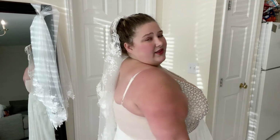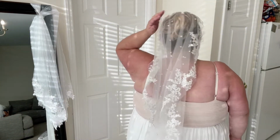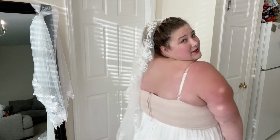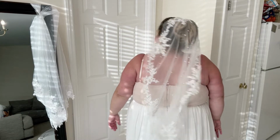I just feel like it sits kind of weird, but if you're going for just leaving it behind your hair, that's actually really pretty behind my hair. I don't know, that's very pretty. So maybe for a bachelorette party or something, I might rock that, because this is very bachelorette style. Cute, I like this one.